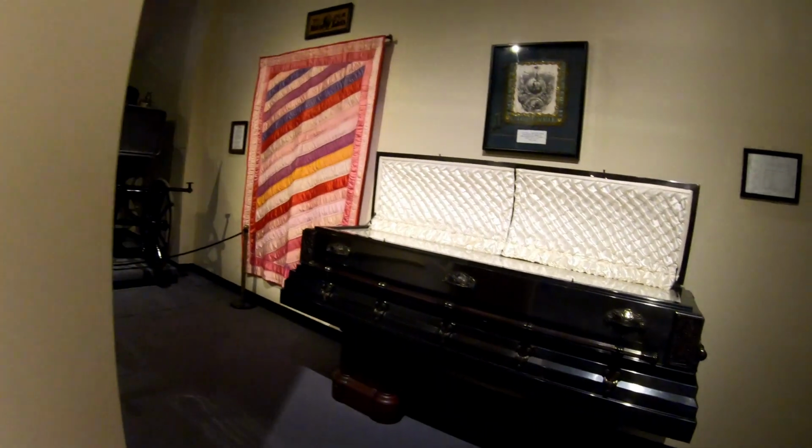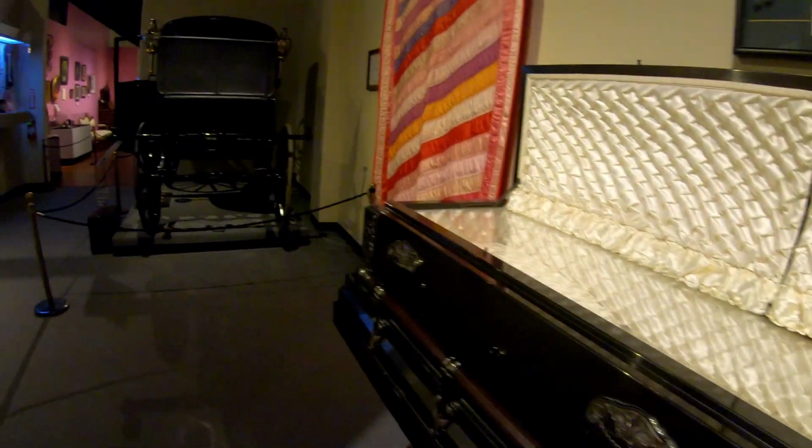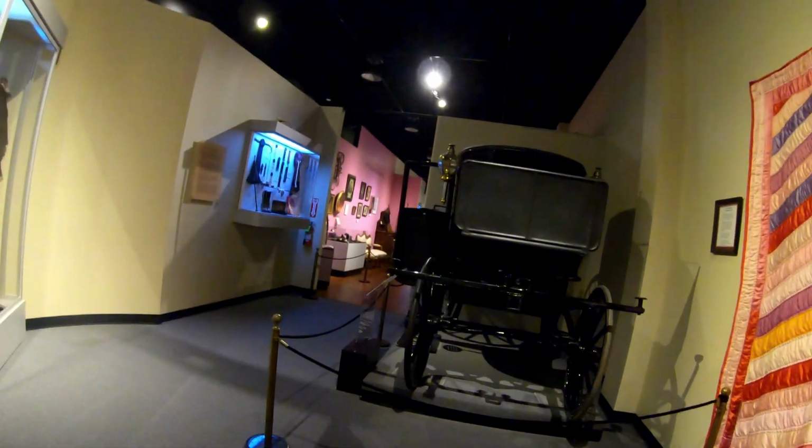We're going this way. Look at this beautiful hearse. That is nice.